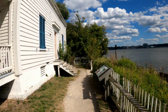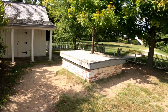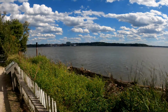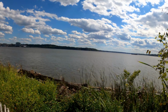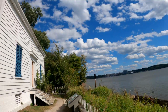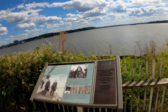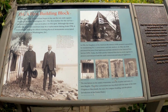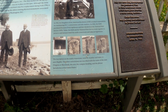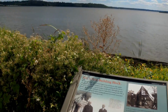I am now at Jones Point Lighthouse. So this is really cool, right out on the water. Again, across the way, that's National Harbor over there. Just a beautiful old lighthouse building. There's a sign over here. DC's first building block, 1791. Commemorative stone. Pretty cool. One little stop.